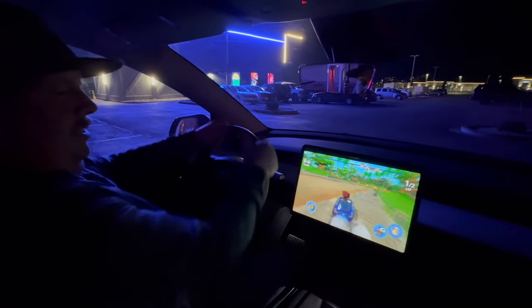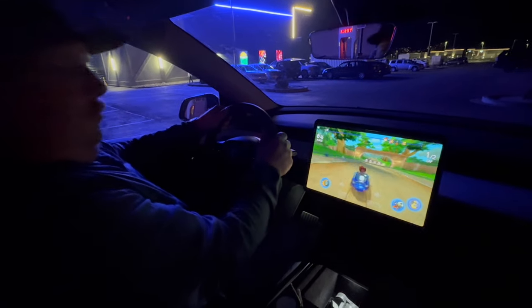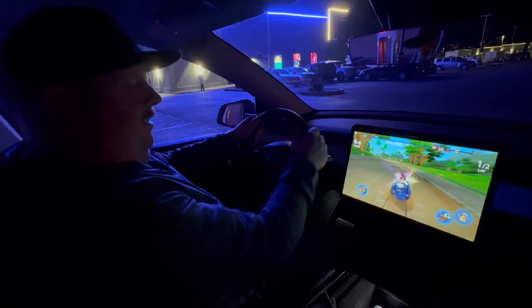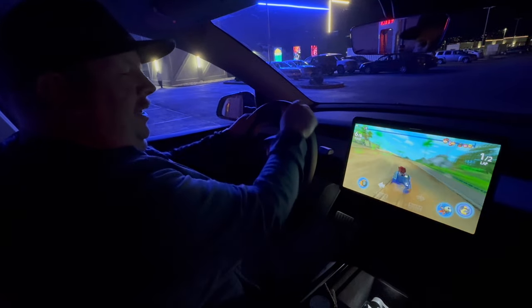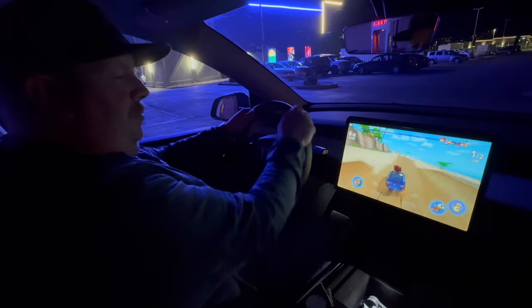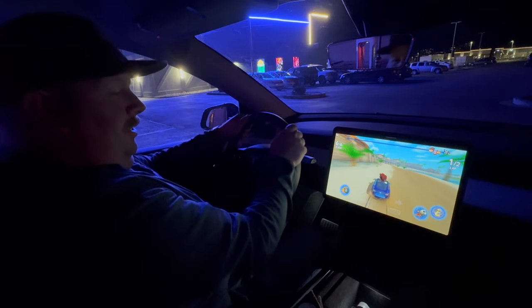Who'd have thought I'd be sitting here in my car playing a video game with my steering wheel? It's incredible. It is actually pretty fun. I'm not gonna lie, it's making me kind of sick to my stomach. The movement of it is weirdly playing with my head, but it's pretty cool.